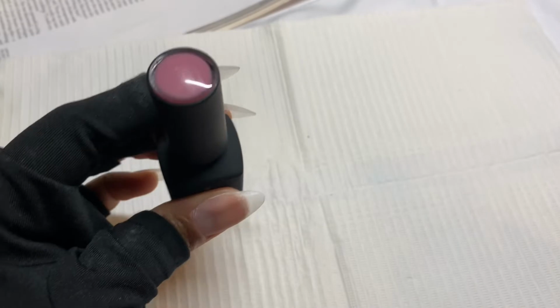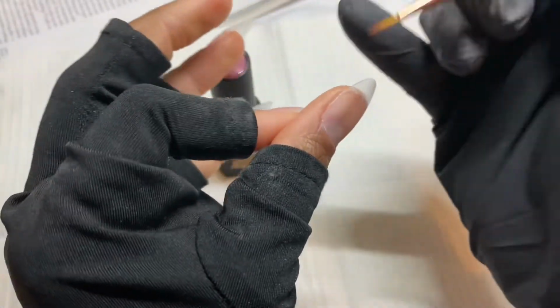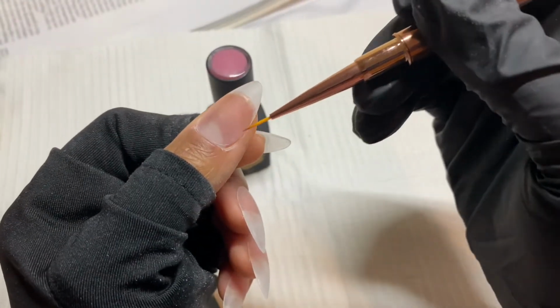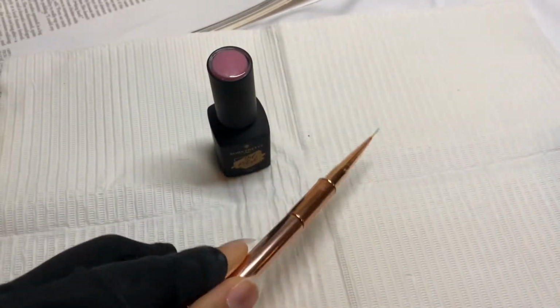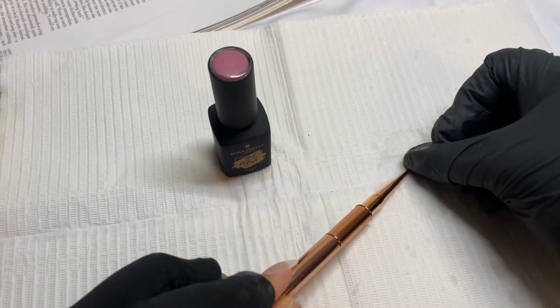All right, so now let's move on to the application of this rubber base gel. And one tip I will tell you is to make sure that you have a fine brush just like this so that you can go along those sidewalls and that cuticle area, as well as the tip, when you are adhering gel products to your nail, liquid gel products to your nails.